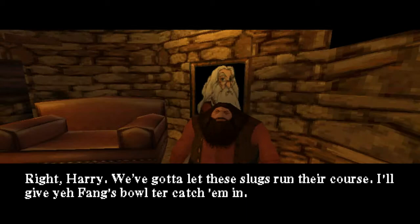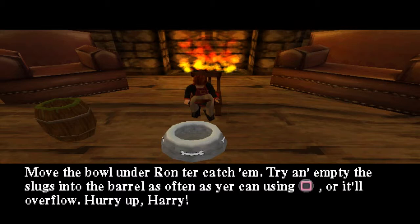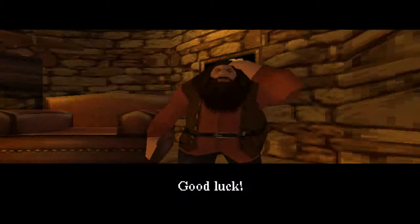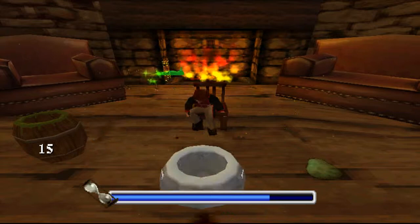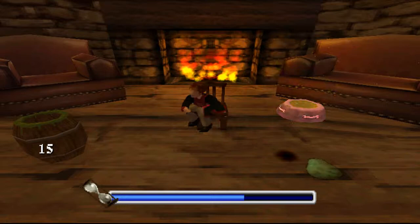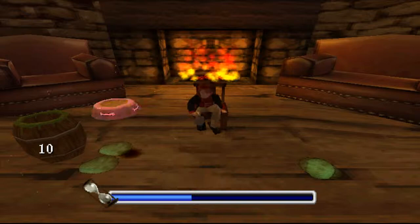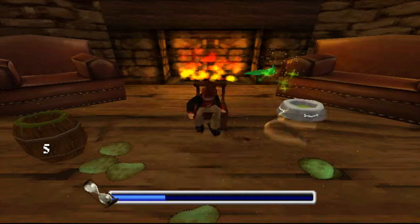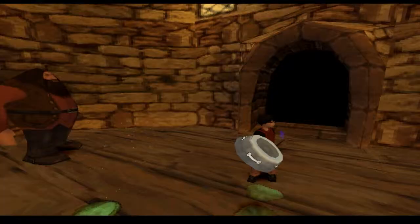Right, Harry, we gotta let these slugs run their course. I'll give you Fang's bowl to catch them in. Move the bowl under Ron to catch him. Try and empty the slugs into the barrel as often as you can using the square button, or it'll overflow. Hurry up, Harry. Good luck. Well done, Harry. That was a great effort.